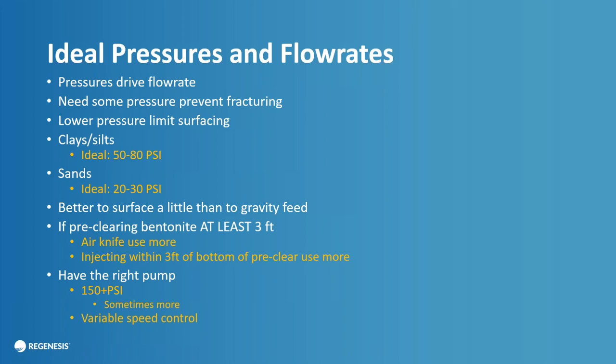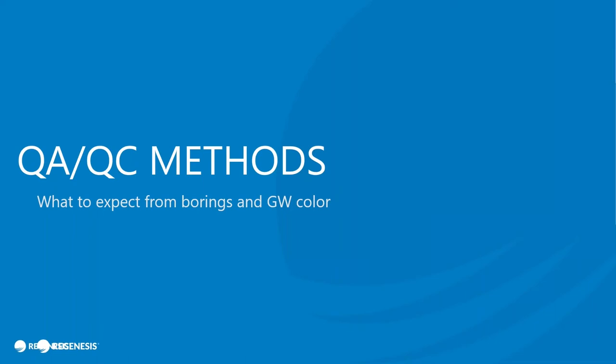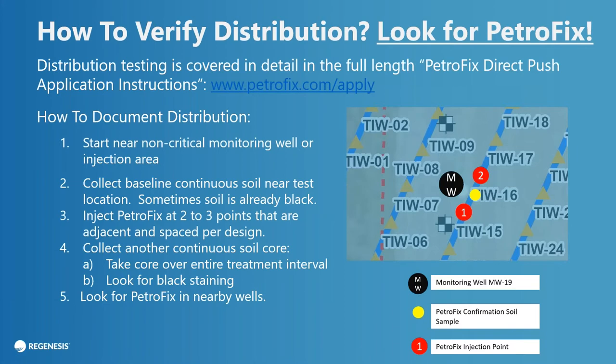And that's going to play a major role in making sure that we are getting that distribution, because pressure is critical in getting that distribution. So how we know that we are getting that in the field rather than just trusting it, we need to do some QA/QC testing.